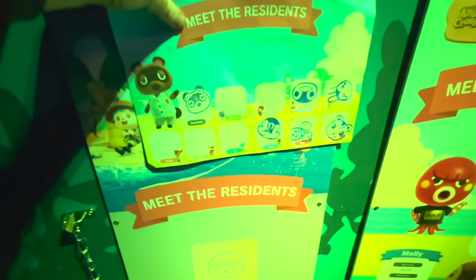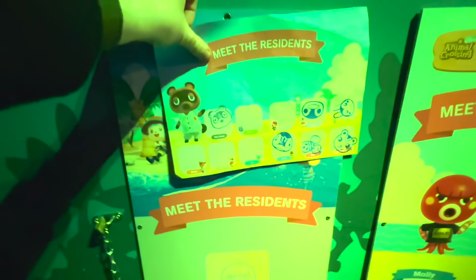Hopefully I'll be attending more as well, so I hope to see some of you there. That would be great fun. And definitely let me know your thoughts about the event.